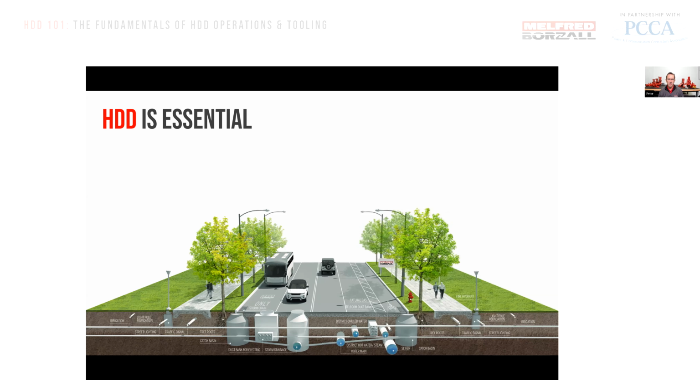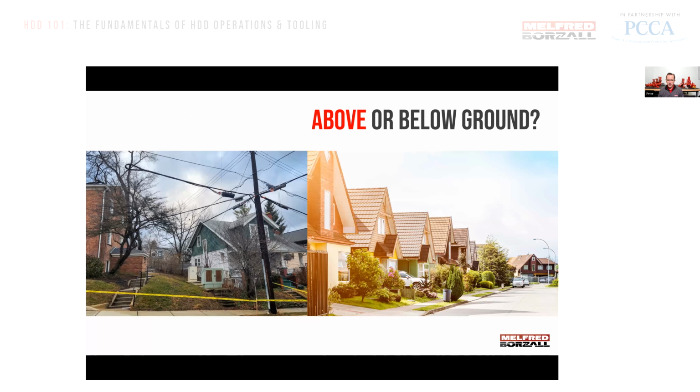So just know that it's very important. Sure, it doesn't all have to go underground, but with the extreme weather, the congested and growing cities, it works a lot better and it looks a lot better when it is underground.